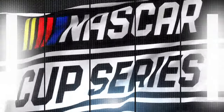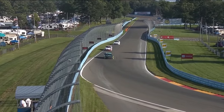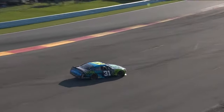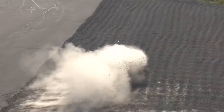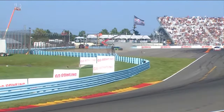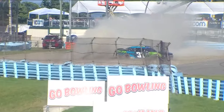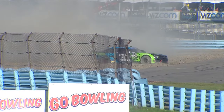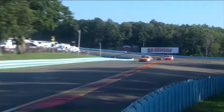Let's see what happens exactly to Parker. It's just entering turn. Oh, man, he just cooks it down into turn 6. Man, Jeff, it's almost like I don't know if he had no brakes or low brakes. His entry speed is much higher than he was hoping for. Yeah, he was in there deep and got the car turned enough, but you can see what happened. He just entered kind of sliding sideways and just got dug in there.